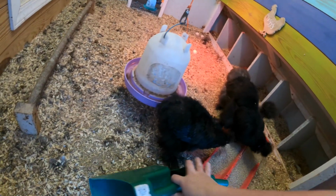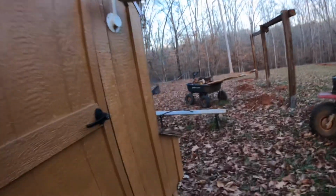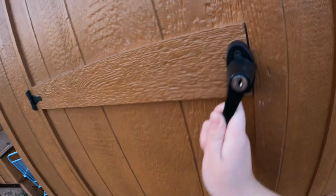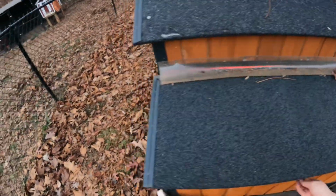Honestly, I'm about to check on the boys. Their water looks fine. I'll just change it out tomorrow. I gotta put Johnny Cash back in his chicken coop, and then we'll check on them. They got food and they got water also. They're good. And then we'll check on Odie, Mr. Odie. He's good on food and water. They all need their chicken coops cleaned out.